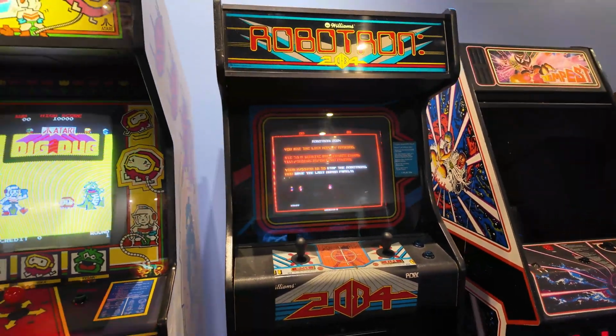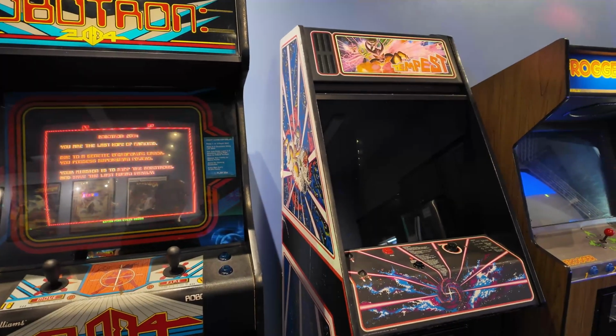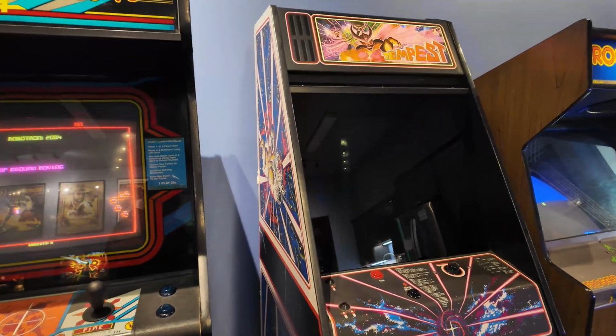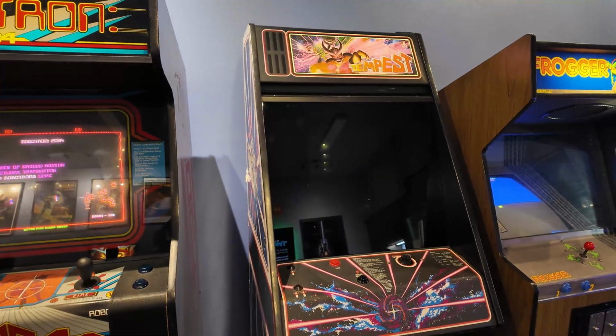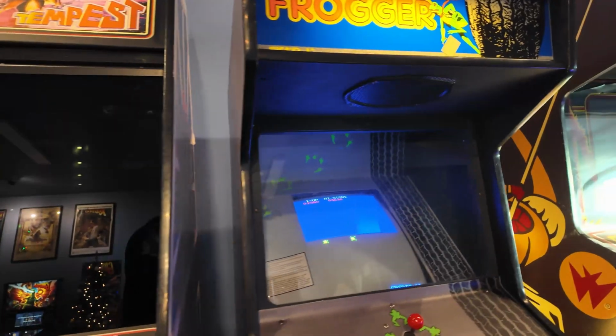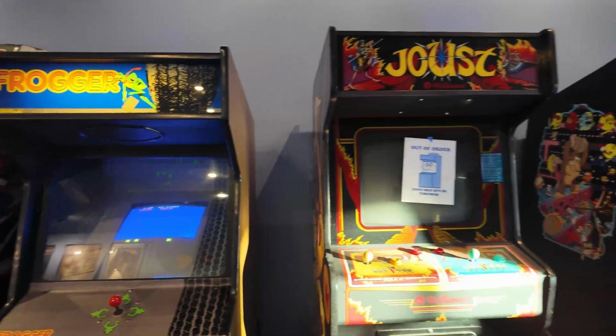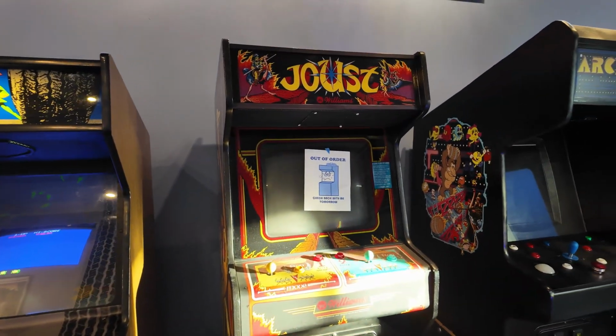Next is Robotron, which was released in 1982 by Williams Electronics. Here we have Tempest, which is currently out of order. I just rebuilt the monitor a few months ago, so it's sad to see it down again. I'll have to spend some more time on it soon. Here is a Frogger, and here is Joust, which is also out of order.